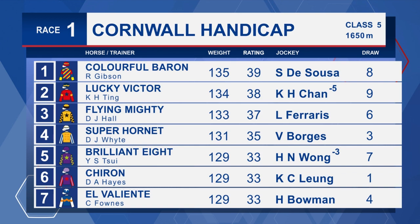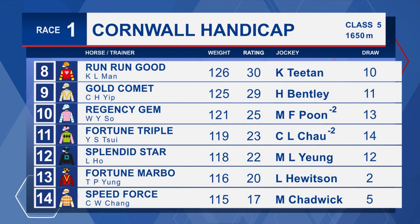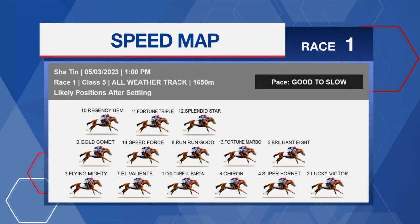Run Good, a last start winner, carries an extra 6 pounds. Gold Comet draws wide again. Fortune Triple, all-weather debut. His win was over 2200 metres. And Speed Force, Tom, has the blinkers coming off, but with Lucky Victor in the race, he normally sets up a pretty good tempo. He does, and he was handy last time out, but he looked quite flat, I thought, at the 600 metres. Lucky Victor.